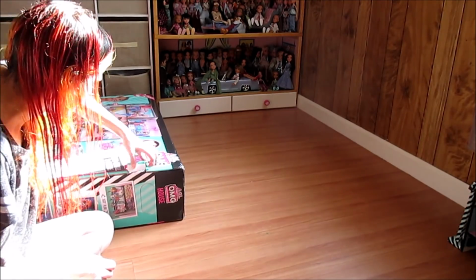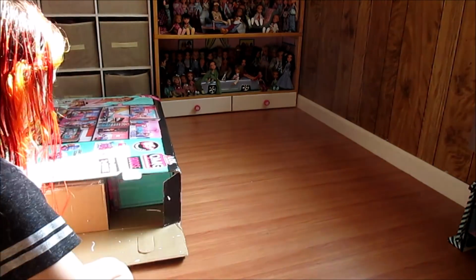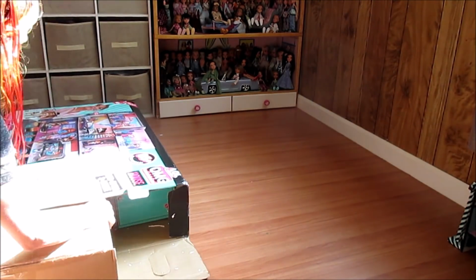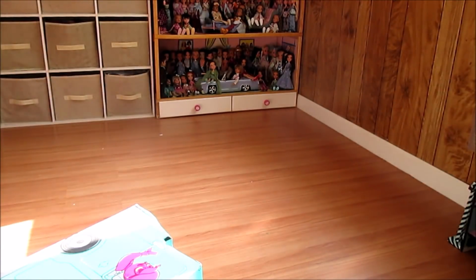So compared to my last house that I bought, this one was easier to set up. I think just because I already had some idea of how everything went together. The hardest part was actually getting this out of its large shipping box.